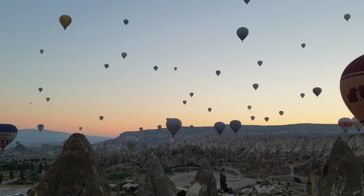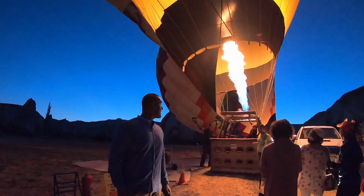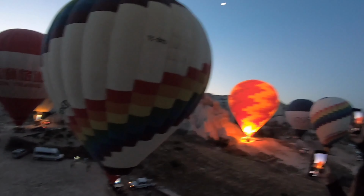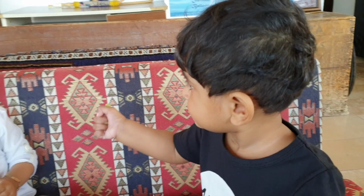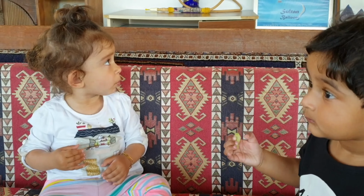We woke up by 3:30 a.m. for our hot air balloon ride. It was $185 per person for a 45-minute flight including breakfast and transportation to the site. It was an amazing experience to fly with hundreds of other hot air balloons above the beautifully formed fairy chimneys. Since kids aren't allowed, my son was chilling with the host family that lived in the same hotel too.